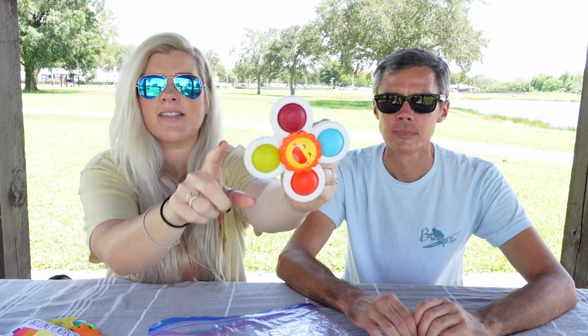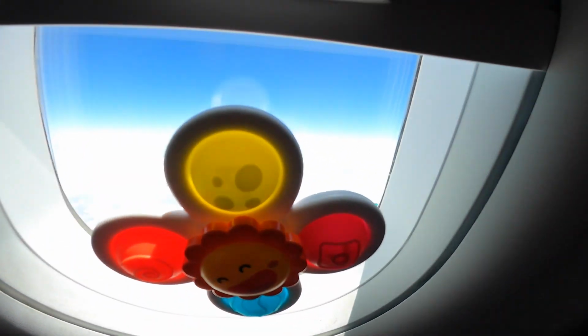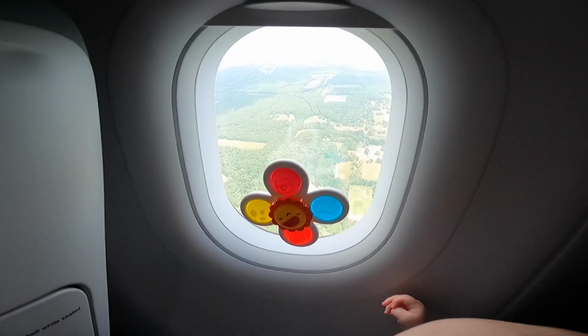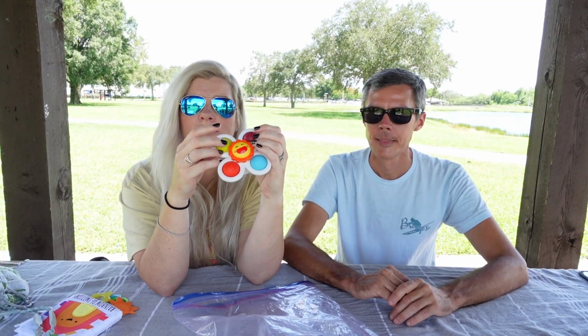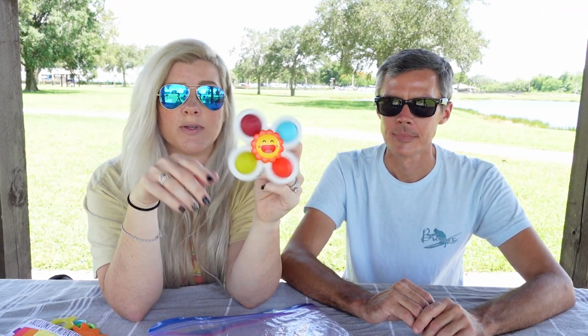These are little spinners, and they're great because you can hook them to the window. There's a suction cup on the back. So they're really fun to look at in the window, especially with the light coming through. It's really cool. And then the ends of them pop, so it's almost like a fidget popper, I guess you would call them. They're really fun, and he absolutely loved these. So these were really cool.